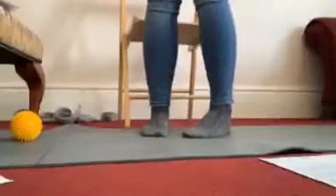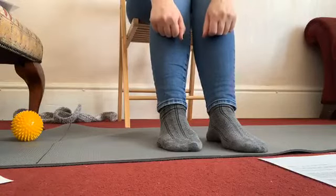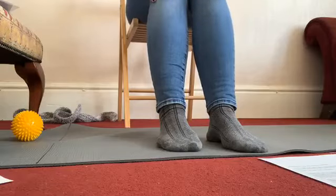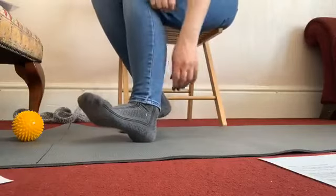Okay, so the calf stretch that I showed you for the heel enthesitis can be really helpful for this as well, and just gentle movement too. To get a stronger stretch right into the plantar fascia rather than into the calf muscles, you can do this with stretching your toes.